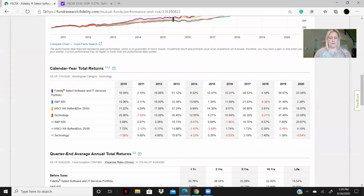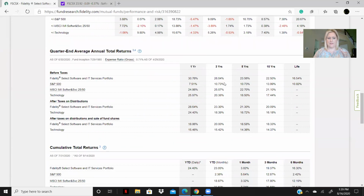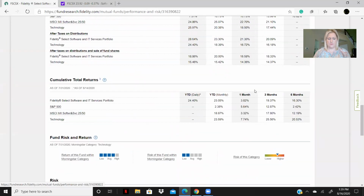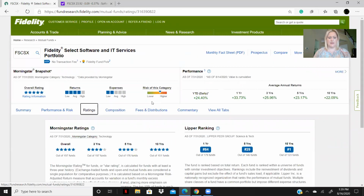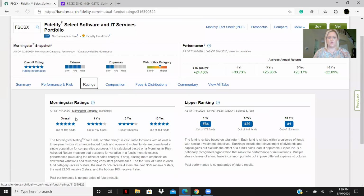Let's come back to this screen. This is, again, just more benchmark information, the average returns. Nothing new there. Okay, ratings. This is pretty much your Morningstar ratings. It tells you overall they have a 5-star rating out of 197 funds. When it says out of 197 funds, they're comparing similar funds to this across the different brokerage firms. For the 3-year average, they gave it a 4-star, 5-year, 4-star, and 10-year returns, they gave it a 10-star.